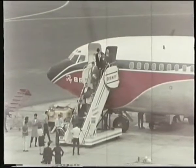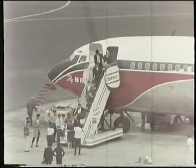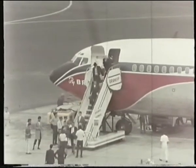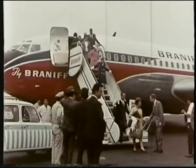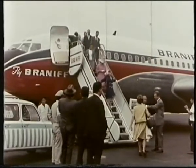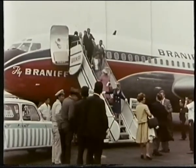Braniff International passengers aboard Flight 51 have been flying the world's safest, and this safety extends as far as the American carriers fly, for the standards of flight and safety fly with them.